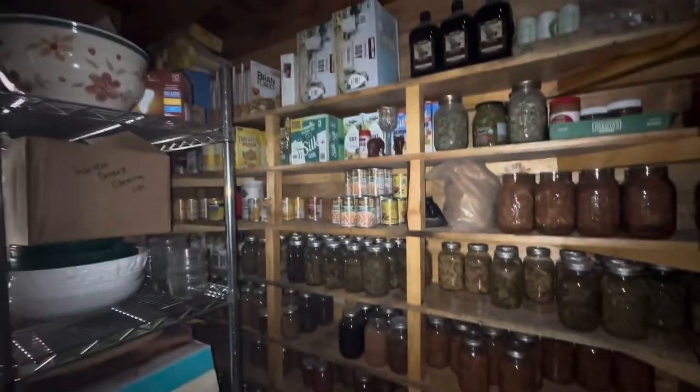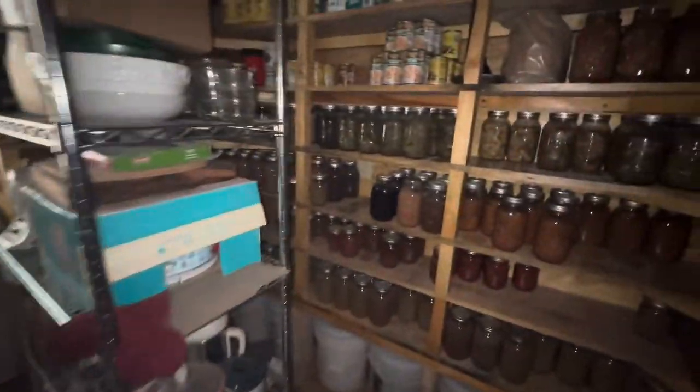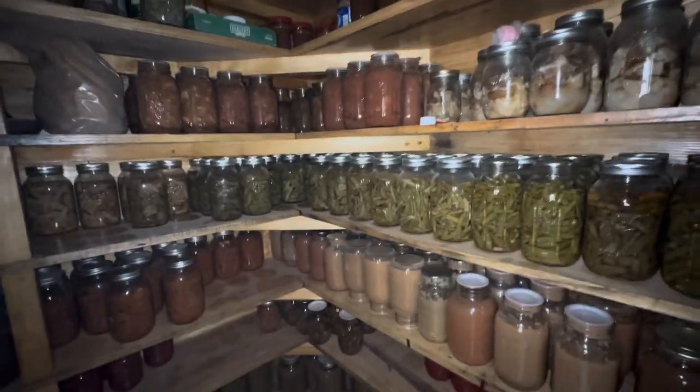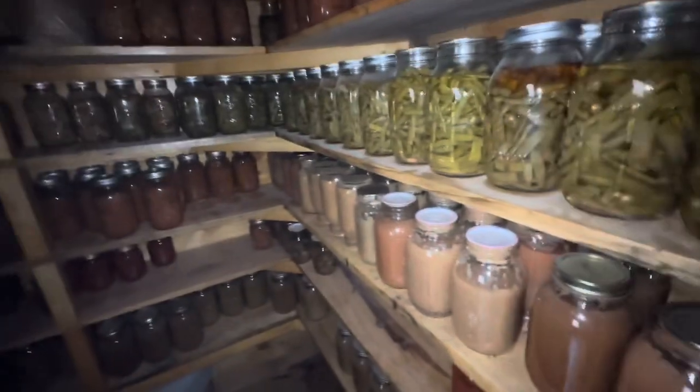We have this kind of haphazardly put together. We do have some of the food on our shelves. I have not been able to take the time to organize this like I want to yet. It's just one of those things that we have so many other things going on. We have green beans and applesauce from our garden. I like to see those jars adding up.